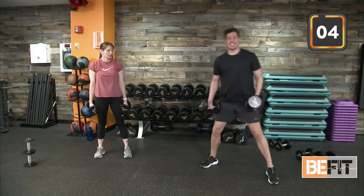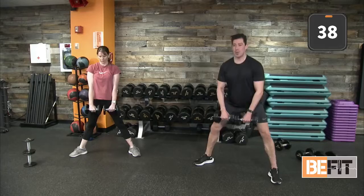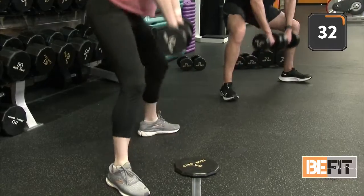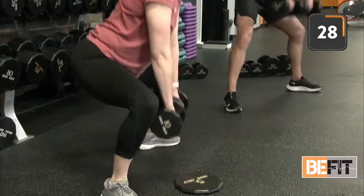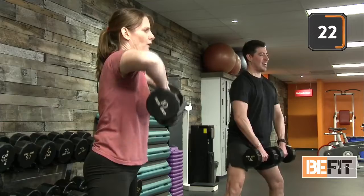All right, team, 5 seconds here, sumo stance, feet a little wider than shoulder width apart, hands facing you, and we are working. 40 on the clock here, right? Make sure we drop down, our knees going in the direction of our toes here. Drive up, there's that breathing.